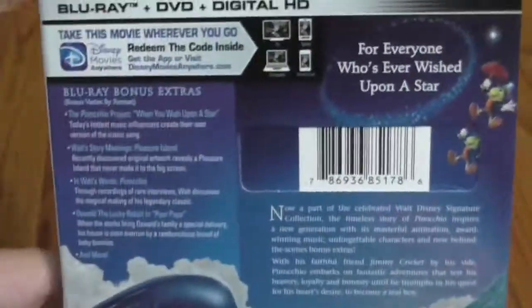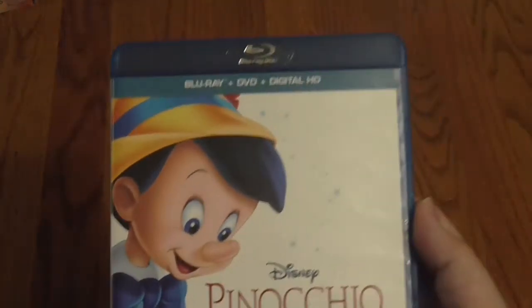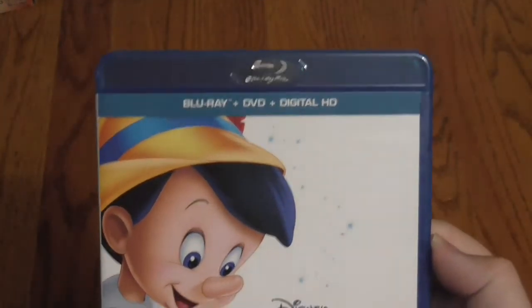As you can see, this is the Best Buy exclusive edition with the lenticular sleeve, and I think it's pretty nice, although kinda bland compared to earlier covers for this animated feature. But you know what? Disney home media has been kinda bad with that lately. More on that some other time.